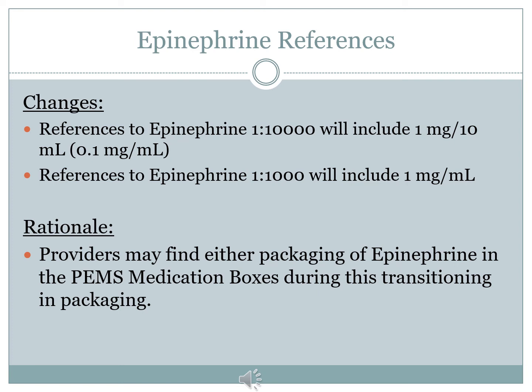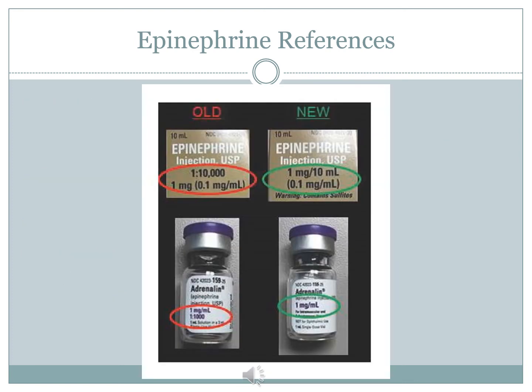Providers should expect to see new references to epinephrine in the medication box. Epi 1 to 10,000 will include 1 milligram per 10 milliliters. Epi 1 to 1,000 will include 1 milligram per milliliter. Providers may find either packaging of epinephrine in the PEMS medication boxes during this transition in packaging. The following is an example of what the old and new packaging will look like in the PEMS medication box.